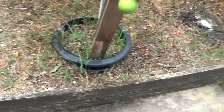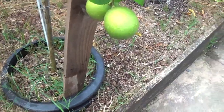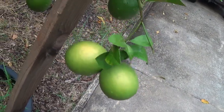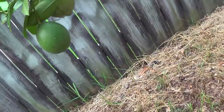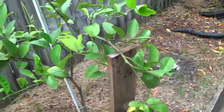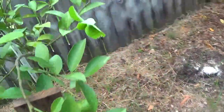Check out these Meyer lemons here. They're starting to turn yellow. Ain't that beautiful? And that's not a light shining right there. That's yellow right there. Got one back here starting to turn yellow too. So I have 1, 2, 3, 4, 5, 6, 7. Yeah, there's seven lemons on this tree. So I'm hoping next year we're going to have a good year with the lemons on the tree. So hoping for that.